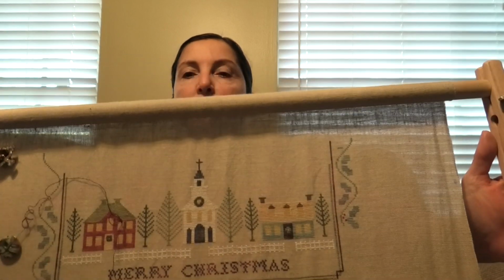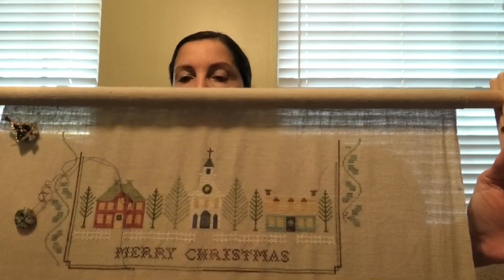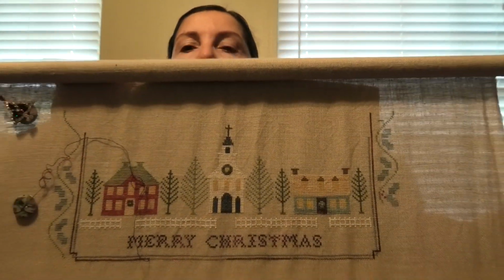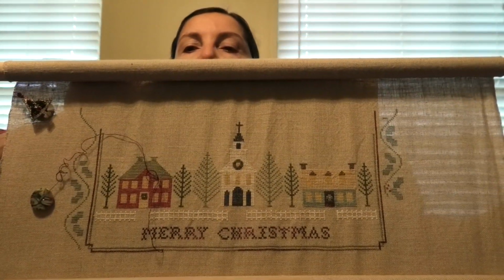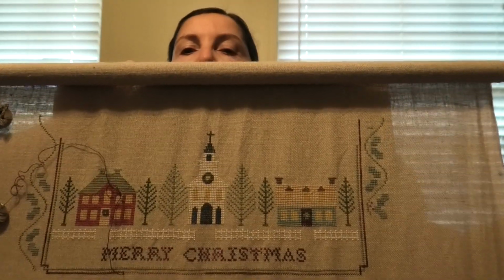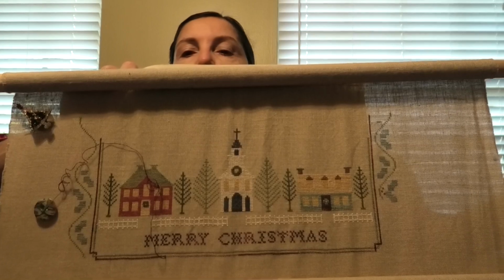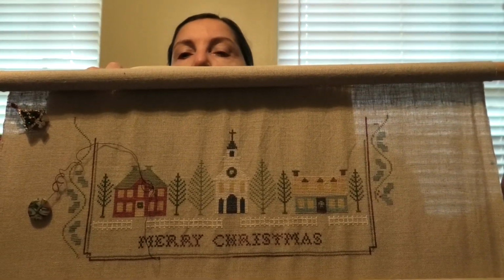Let me just tighten up my roller frame. And let me show you what's coming out. I hope you can see. Here's so far, the houses are all done. The Merry Christmas is done. I started on the border. I think the border is going to be luscious. And you can certainly see everything without the backstitching.